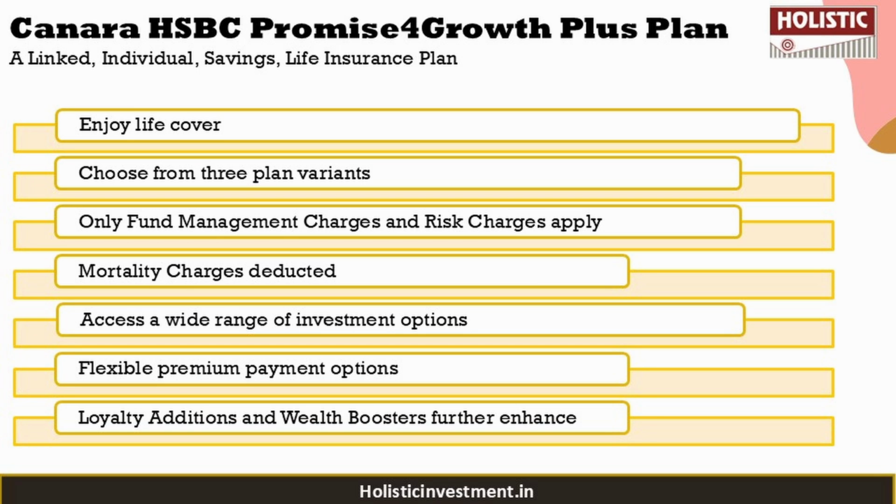Your mortality charges deducted during the policy term are added back to your fund value at maturity. This also ensures that your savings goals stay on track even in your absence, and you get to access a wide range of investment options with a choice of 12 different funds. And it is flexible with premium payment options where you can pay throughout the policy term or for a limited period, with the freedom to customize your policy and premium payment terms.